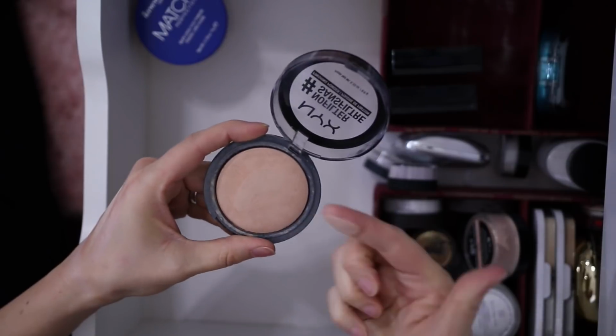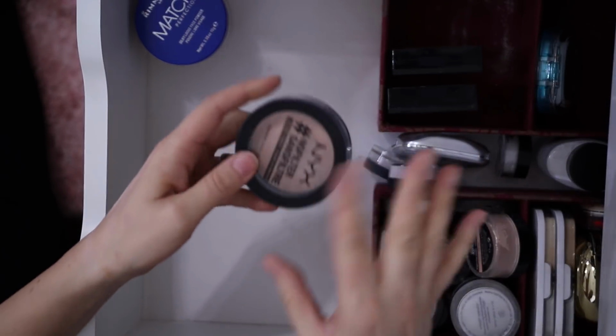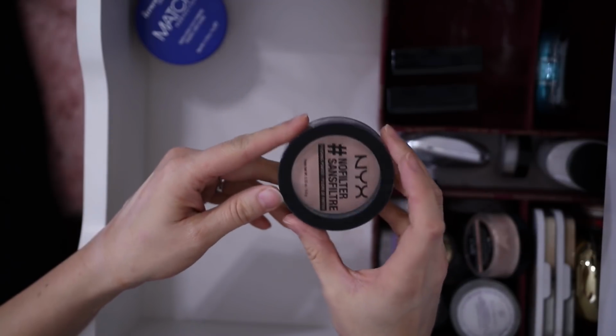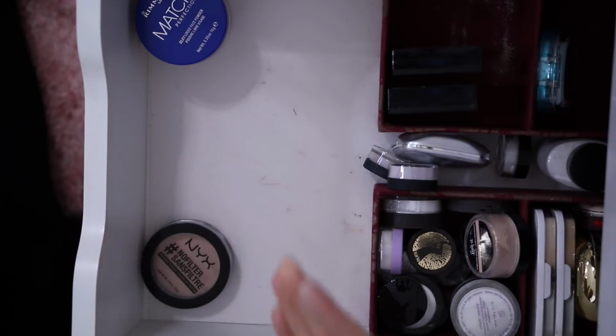So this is the NYX No Filter Finishing Powder. I like this, it has a nice smooth texture to it, and it's almost like a satin finish. I really like this. I'm gonna keep this. I need to pull it out. So maybe now that I'm getting rid of some, I can move some to the front or put that one in my everyday makeup drawer as well.